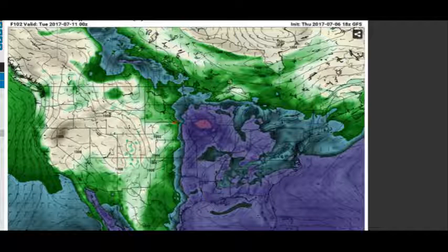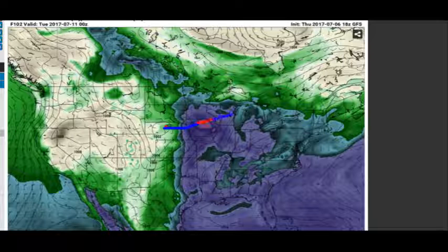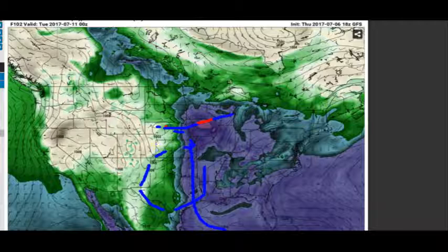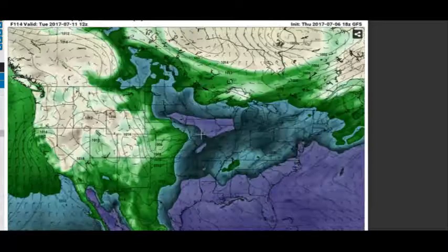Okay, for Monday, it looks like that low comes together a little bit further. Looks like maybe a boundary right through here, through Iowa. Gulf is wide open into Texas. And whether we get precip is going to depend on the upper level, whether we're going to be under a ridge or not.